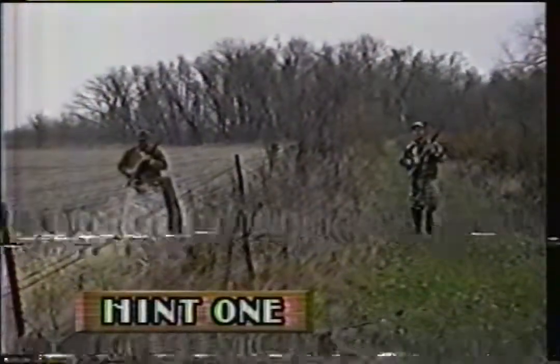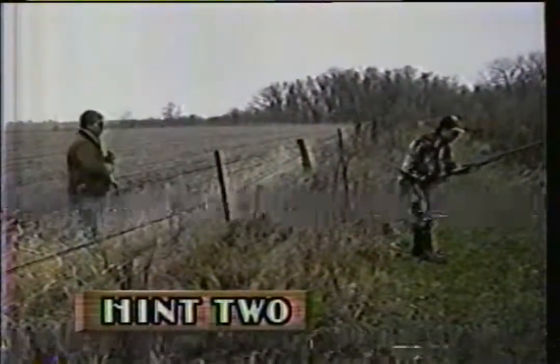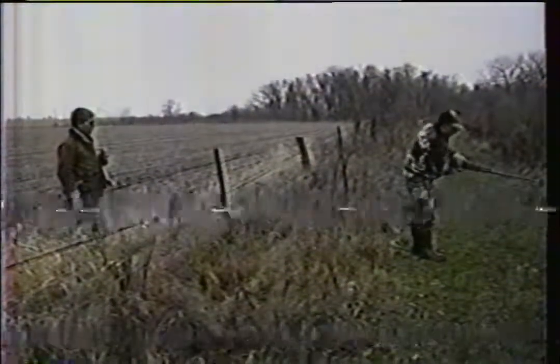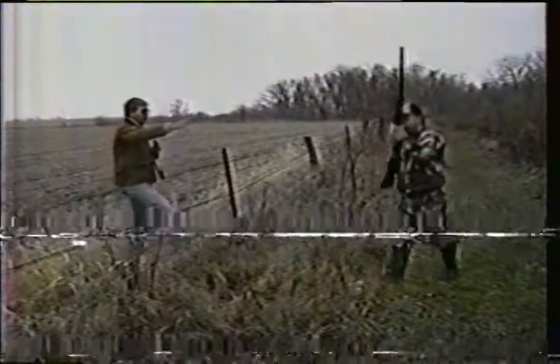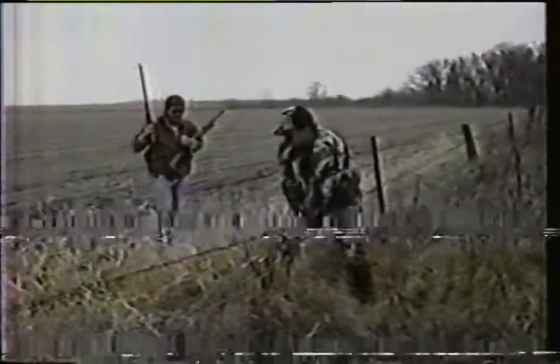Safety hint number 1 is always keep your muzzle pointed in a safe direction away from other hunters and vehicles, and know for a fact whether your gun is loaded or not. Hunting hint number 2. When hunting with a partner and having to cross a fence, make sure you unload your weapon, hand it over the fence to your partner, and then cross the fence.